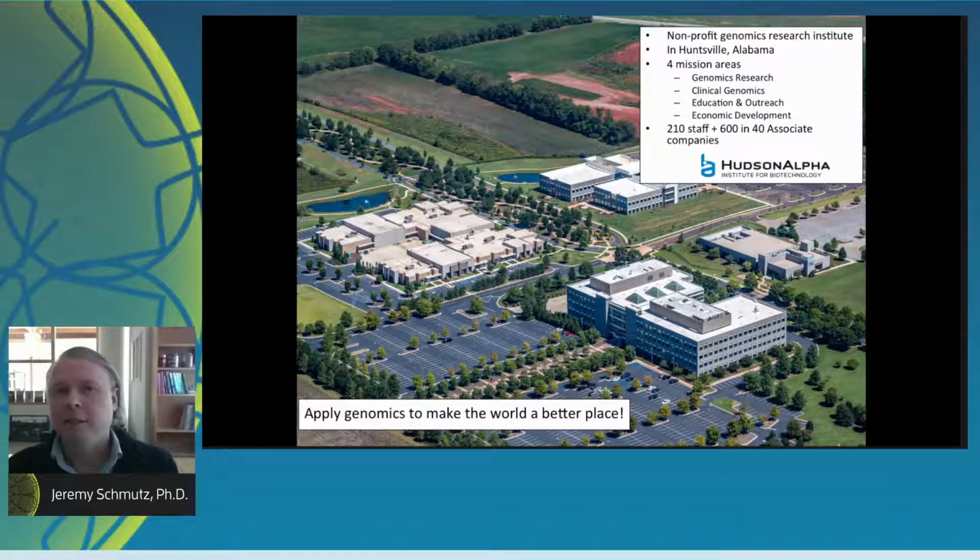But the HudsonAlpha Institute was a nonprofit really with these 4 areas: genomics research, clinical genomics, education outreach. We do a lot of education outreach for Alabama, and then economic development. We are co-located with almost 600 employees and 40 associate companies working in biotech, a lot of it related to genomics. And our goal is to apply genomics to make the world a better place. Actually, that's not our goal. It's a lot longer and less interesting than that, but that's really what we started the Institute for and continue to work on.